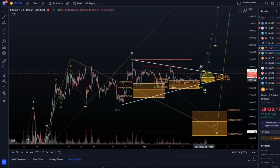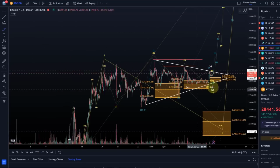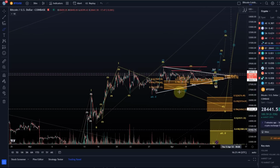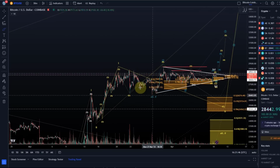But for now, we're pushing higher, and I'm in favor of a move to the upside as long as the support levels hold. However, as you know, we have very much the option in this bullish scenario that we have on the chart right now that we get a deeper pullback.